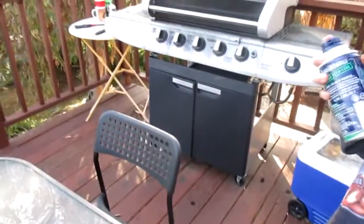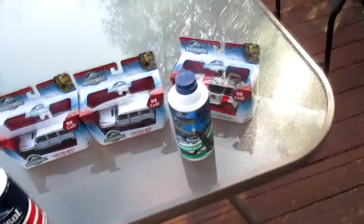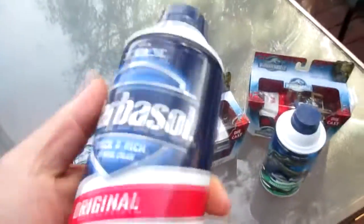I think I have to open the top. Let's not open it. This one's also the same. I did a little gimmick video earlier of the tour cars going on a belt driven at Target. It was hilarious.